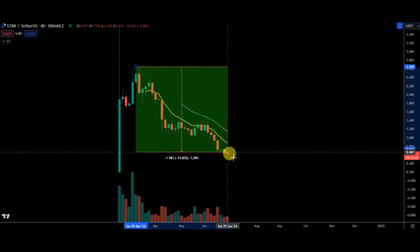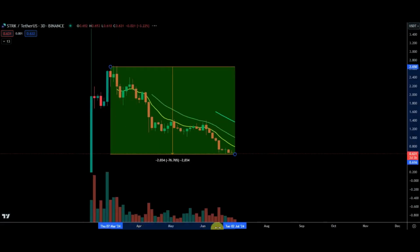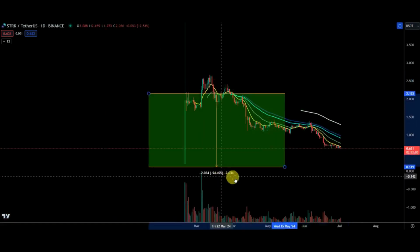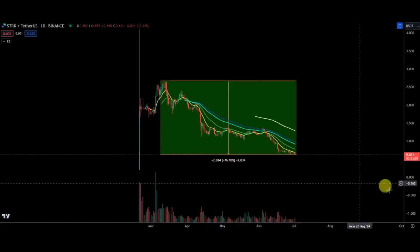That's a 4-day chart I'm just looking at there. I didn't mean to be looking at that. That's from the last one. Is that a real wick? I don't think it is. What is that wick doing? Yeah, it's not. So you can see it's down 75%, 76% or whatever.